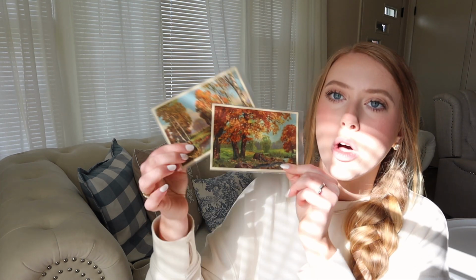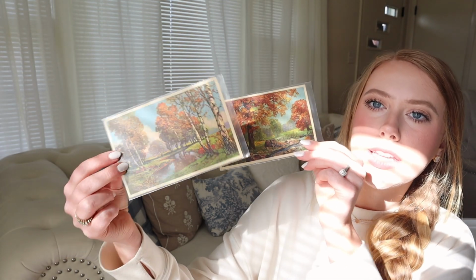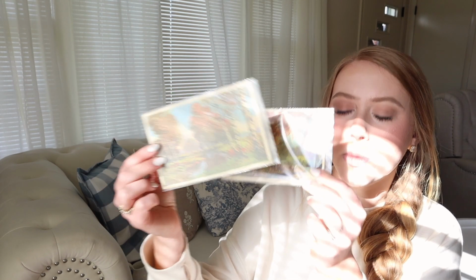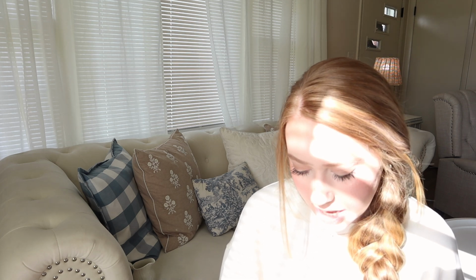And these were all $3 each. And I just couldn't pick one, so I got them both. And I would love to maybe put these in some of the frames we have in our bedroom to add like a fall feel in there, switch out some of the spring prints for these fall ones. And then I also couldn't pass up these because they're beautiful and I loved the scene on them.